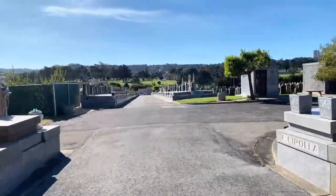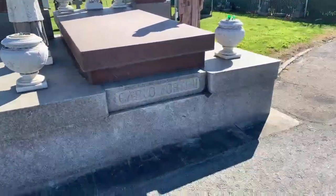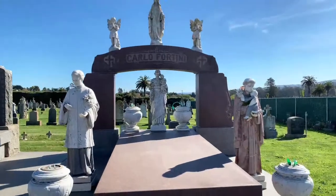I have the Find a Grave app where I can look at some of these people, but the thing is, I'm using the phone that I would do it on, so I can't look at people in the live stream at the same time.